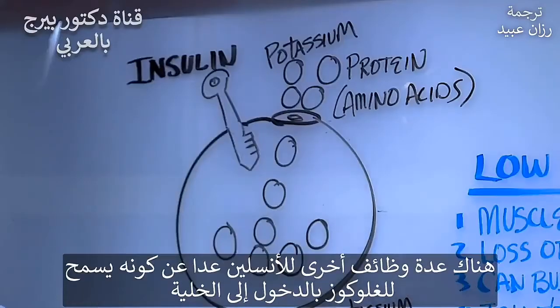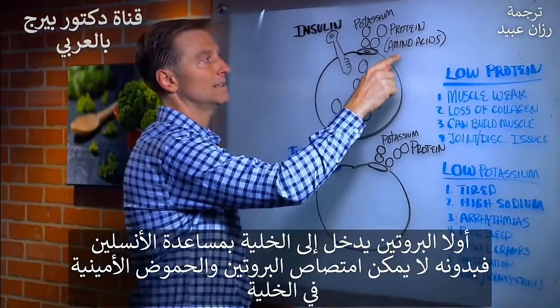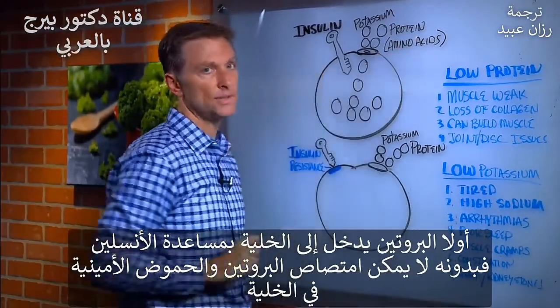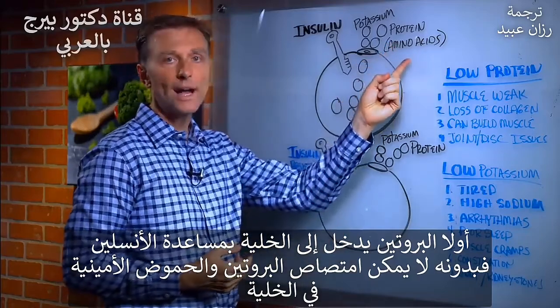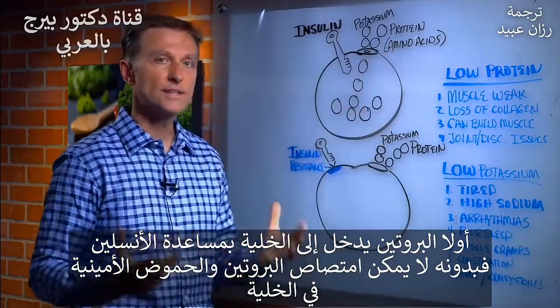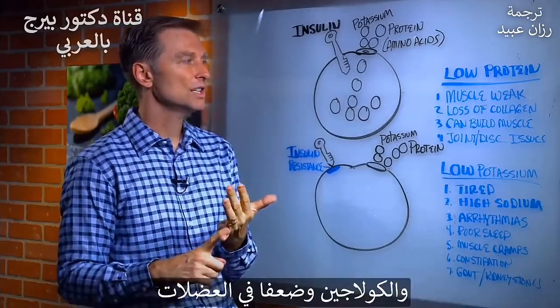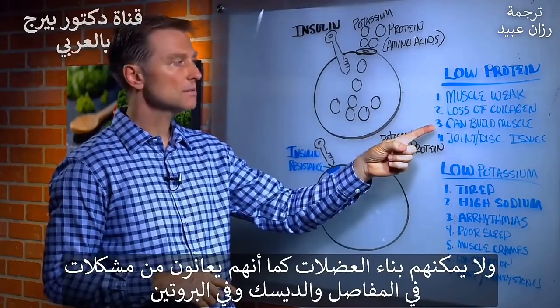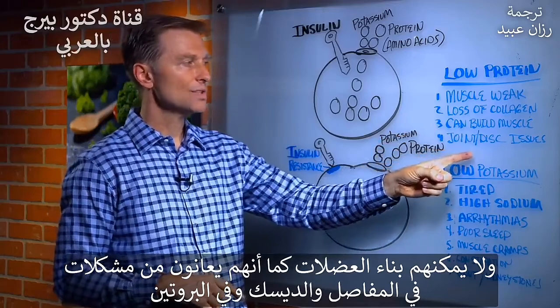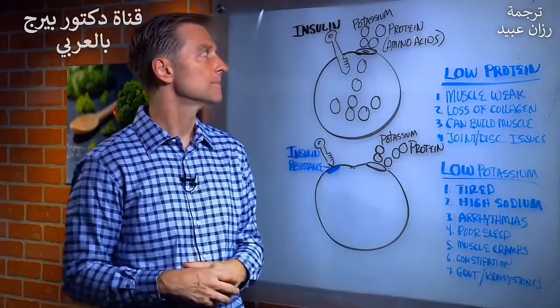There are several other purposes of insulin that go beyond just glucose going in the cell. Number one, protein goes in the cell with the help of insulin. Without insulin, you can't absorb protein, amino acids, in the cell. That's why diabetics have loss of muscle, collagen, and muscle weakness. They can't build muscle. They have joint issues, disc issues, a lot of protein issues.